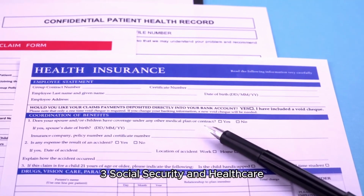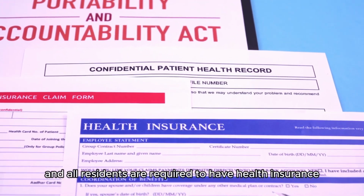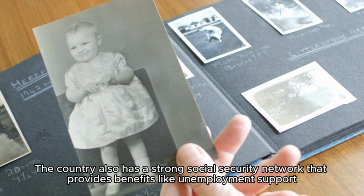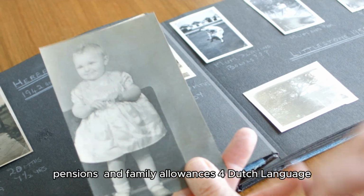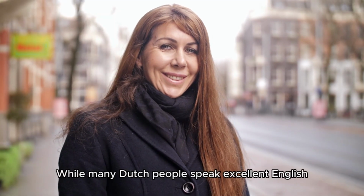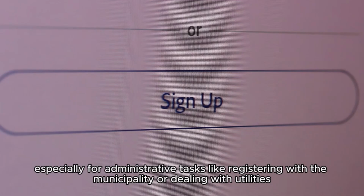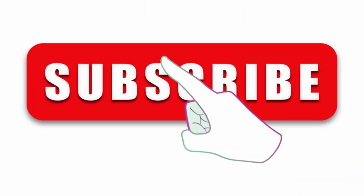3. Social security and healthcare. The Netherlands has an excellent healthcare system, and all residents are required to have health insurance. The country also has a strong social security network that provides benefits like unemployment support, pensions, and family allowances. 4. Dutch language. While many Dutch people speak excellent English, learning basic Dutch can be incredibly helpful in your day-to-day life, especially for administrative tasks like registering with the municipality or dealing with utilities.